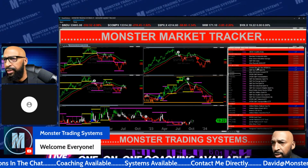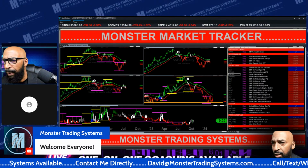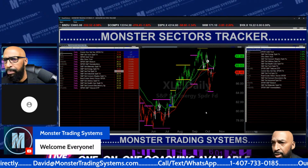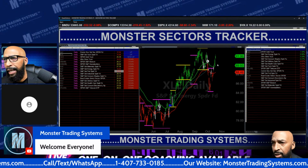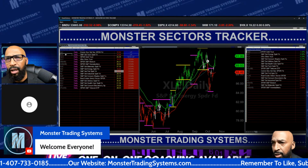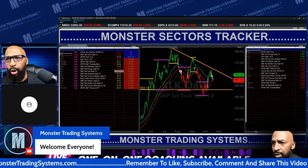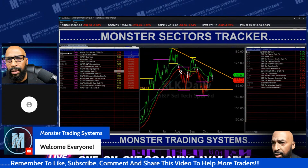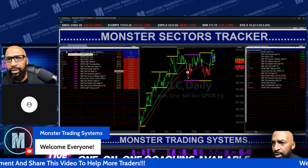Sectors. Energy sector, we saw a bump in the energy sector. Technology, I want to take a quick look at those sectors because we've been adding positions. Here's energy. Buying is coming in energy here. Technology, where's technology? Right here. Technology made a move lower. Still white candles, so just be careful adding stocks.